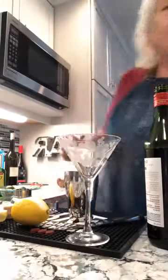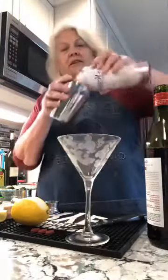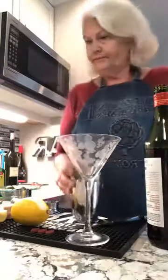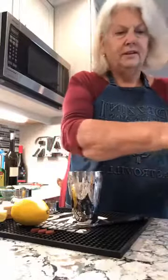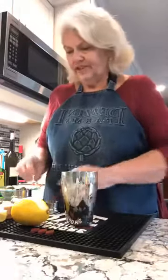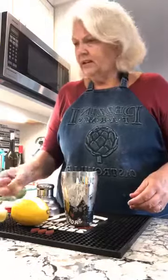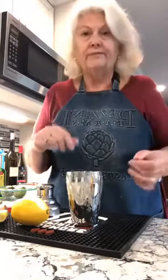Okay. I'm gonna use my Las Vegas Starbucks mug. Pour my ice in. All right. Cosmo. I like the taste of them, but for some reason, it's better now that they're not so popular. They were crazy popular for a while, with good reason, because they taste really good.